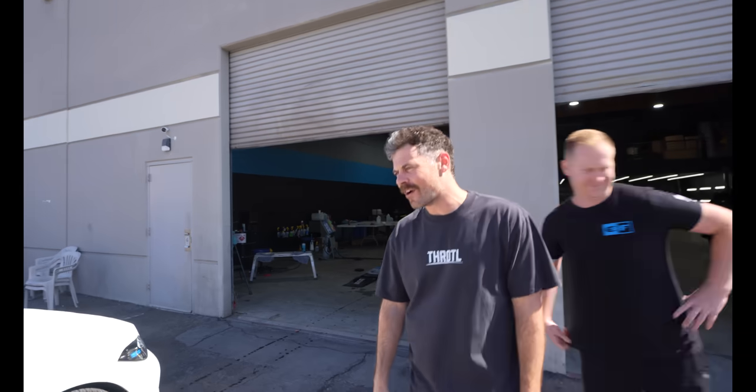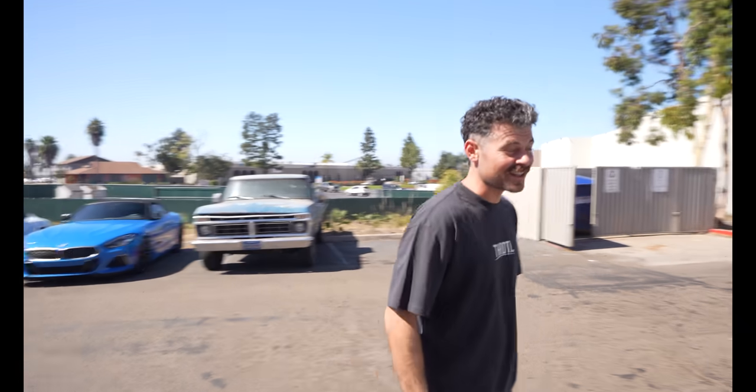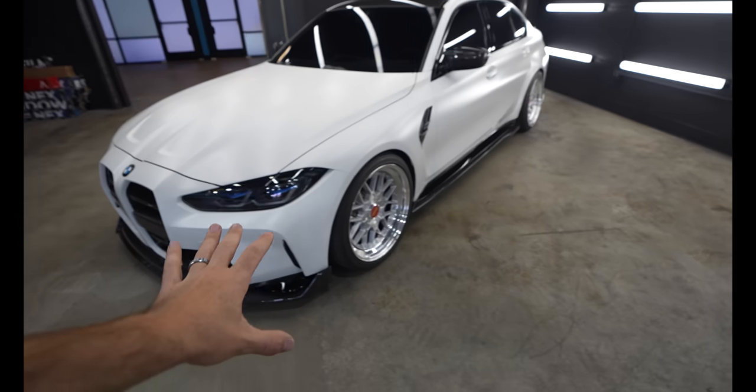Go! Oh, that looks so good. Yes! Damn, that looks sick. Wow, the fitment is good. Just need to come down a little bit lower. Sheesh.